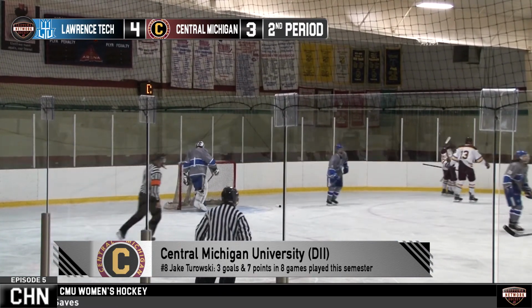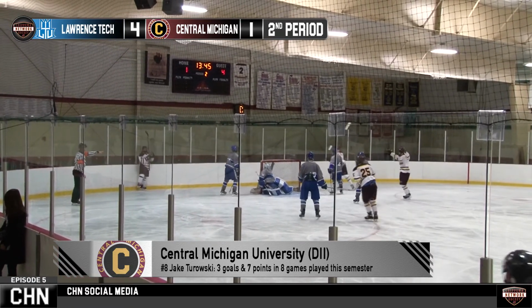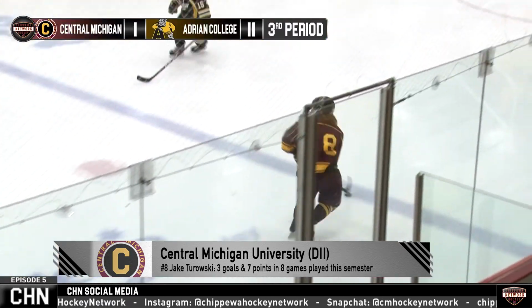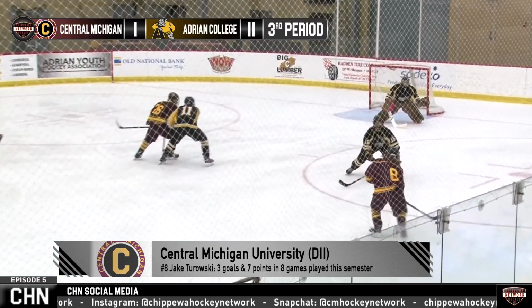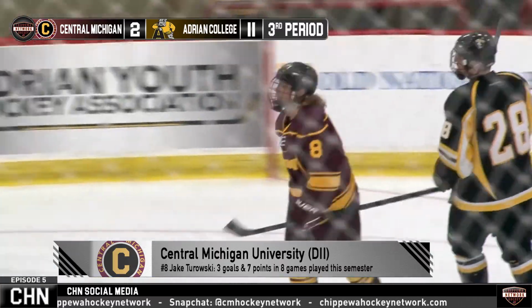Maybe you put him on that forward line with Marinelli and possibly with Chapman on that right wing, or if you move Turowski to center, which is normally his spot, you could put Chapman, McComas. The possibilities are endless. But I think the breakthrough player next semester is going to be Jake Turowski, just because he's patient with the puck, a very good and agile skater, and makes good decisions. Looking forward to next semester.